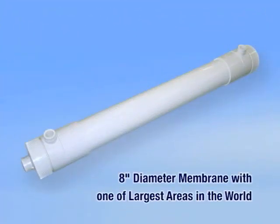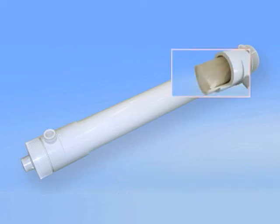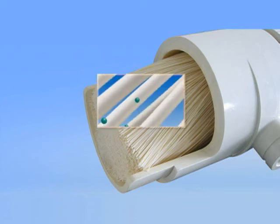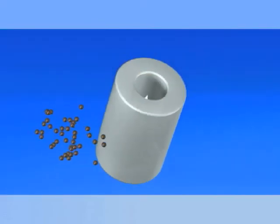Toray's pressurized hollow fiber UFMF membrane module, Toryfill, has a diameter of 8 inches, allowing a large membrane surface area. The module is packed with numerous hollow fiber membranes. Pollutants remain on the membrane surface, and clean permeated water passes through the hollow fibers.